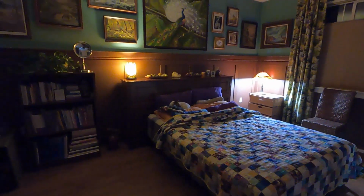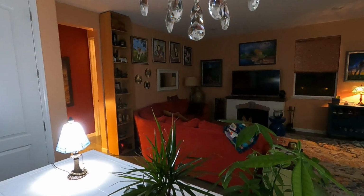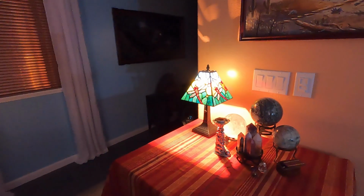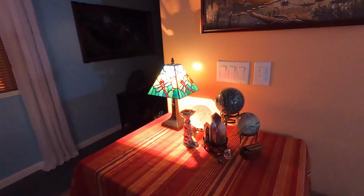So if we're talking about cozy, I have to show you what my place looks like in the evening. I don't use the overhead lights very much at all. I like table lamps, and I especially like stained glass lamps. So I pretty much have them all over the house too.